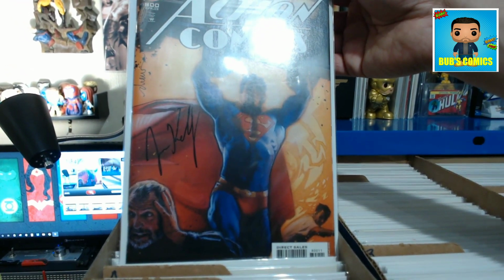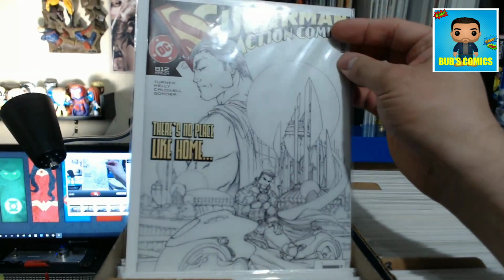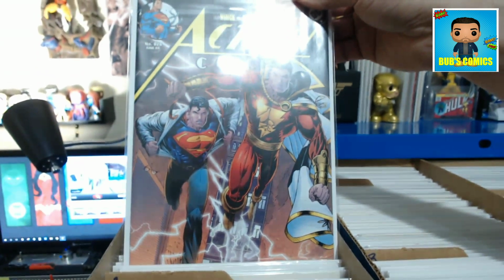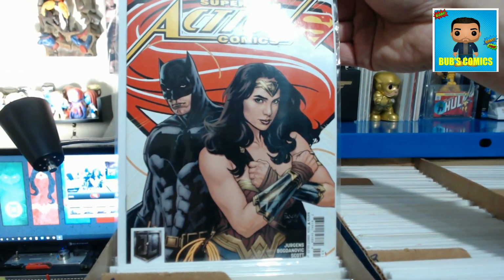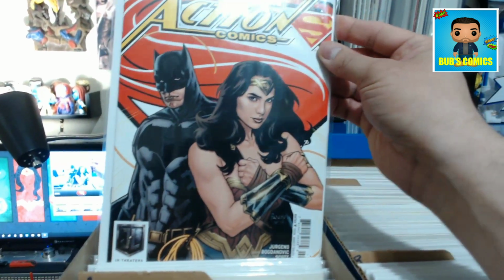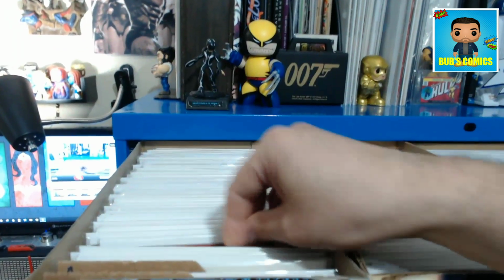This is Action Comics 800, signed by Joe Kelly. Here is Superman in Action Comics 812. That's a Michael Turner sketch cover. Action Comics 826, just thought it was a cool Shazam cover. Action Comics 991. This one is, of course, the Justice League in movie theaters cover. So this has Batfleck and Wonder Woman there, the Gal Gadot.